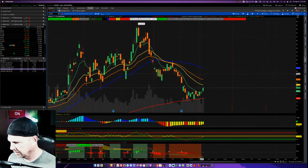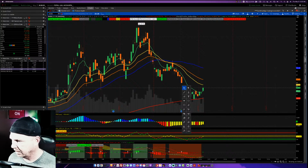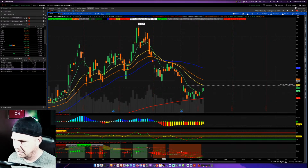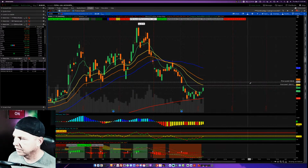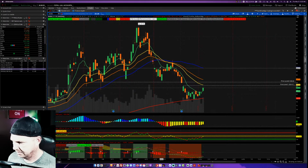$3 a day. So yeah, look for this cup and handle to finish forming, right? We would really need to break above 26.41. Oh yeah, that's a pretty significant resistance level, 28.20. So you could play the $2 run from 26.40 to 28.20, break of 28.20, and we're off to this next little level here, which is going to come in right at.